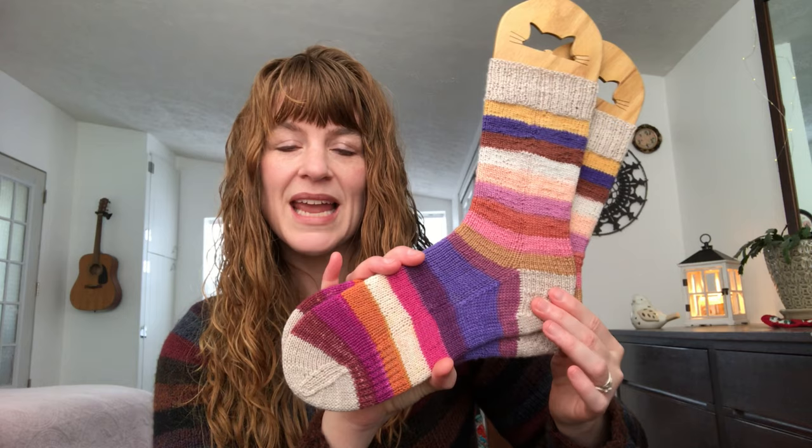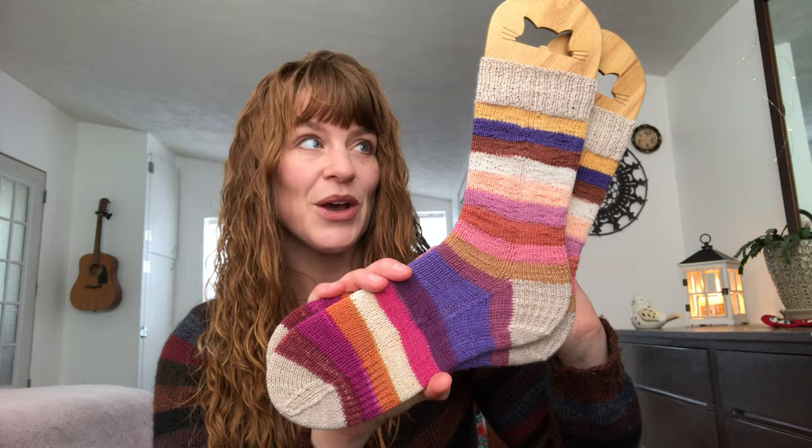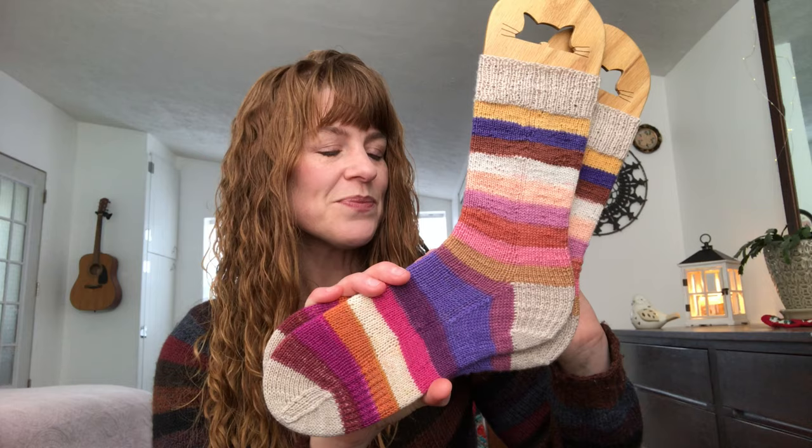I started off with 60 stitches using US 0, 2 millimeter needles, and the contrast for the cuffs, heels, and toes is a mini skein that I received from a viewer of this channel named Joy. It came from a mini skein set dyed by Autumn and Indigo. All of this yarn is 75% superwash merino wool and 25% nylon. I did 2x1 ribbing for 20 rounds. And then went into just plain stockinette.